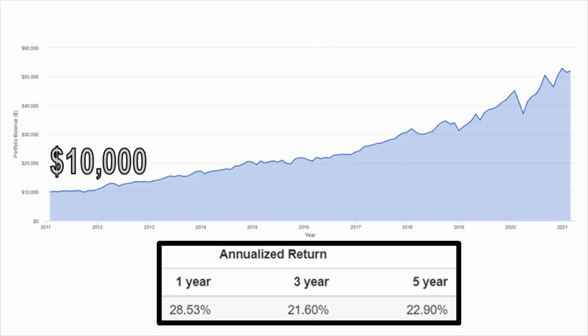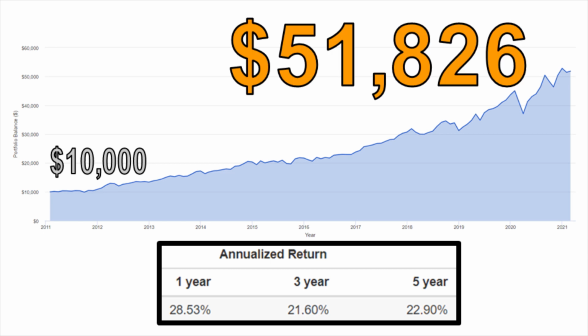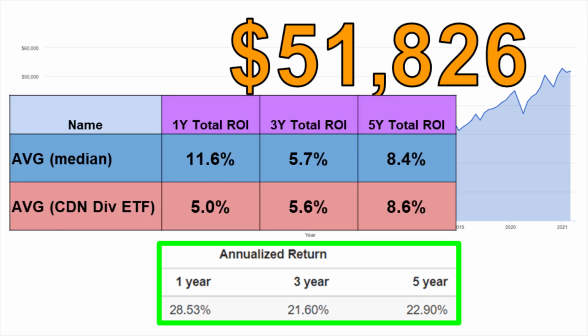On total returns, a decade of holding onto this portfolio would have grown to almost $52,000, or a 5 times return. To make the portfolio more comparable to our ETFs, the below show the 1, 3, and 5-year annualized return. Recall that the US dividend ETFs were on average mid to high single-digit returns, and at best low double-digit returns. This simple simulated portfolio doubled to tripled the performance of any of the US dividend ETFs from the list.